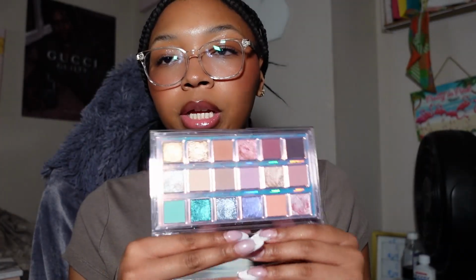From Huda Beauty, I have the Mercury Retrograde and the Rose Quartz eyeshadow palettes. Mercury Retrograde, she's that girl. She's super pretty, with nice pops of color inside.